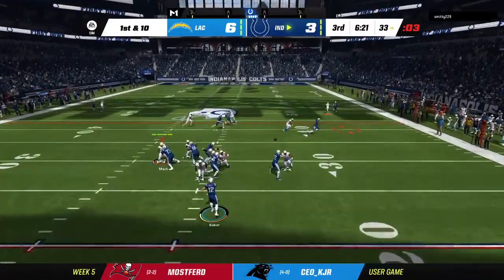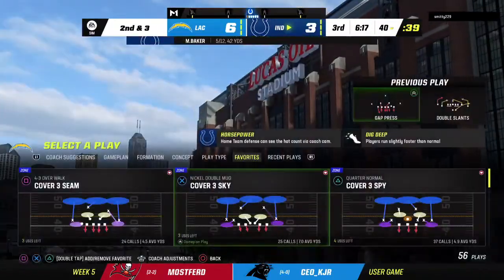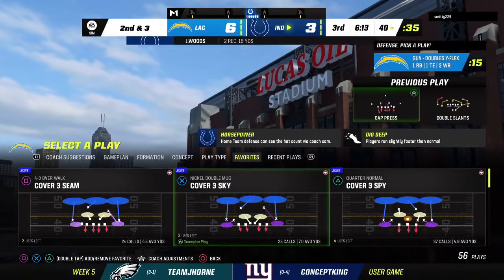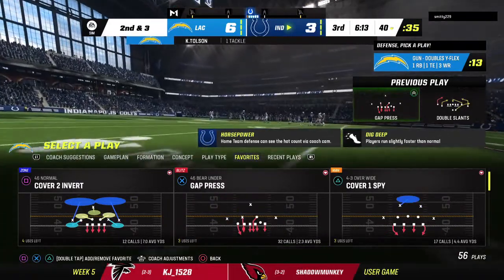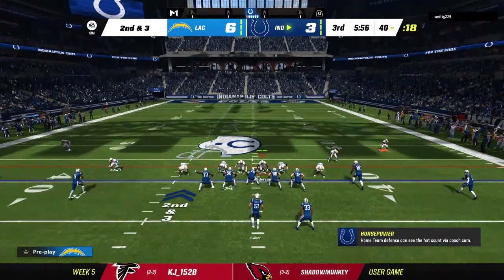Baker throwing on first down. Tries the right side, finding Woods here. Not a big window to throw. Coverage wasn't too bad there. Yeah, they had him under wraps pretty well, but somehow able to muscle his way open and catch the ball. Second down.